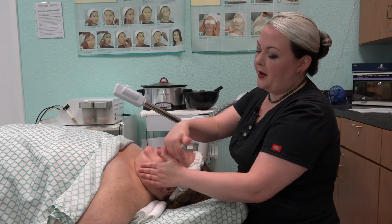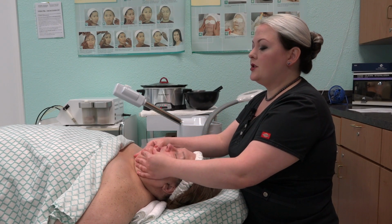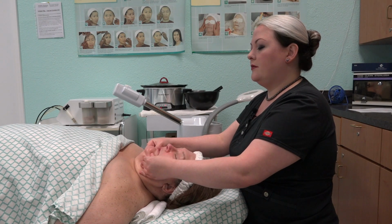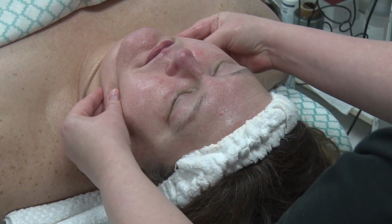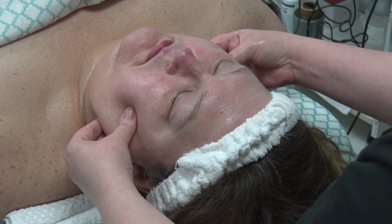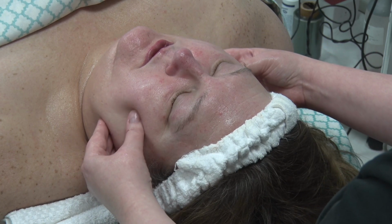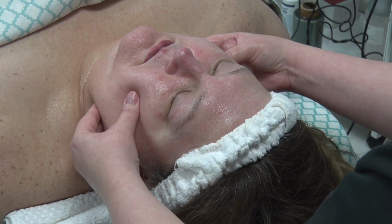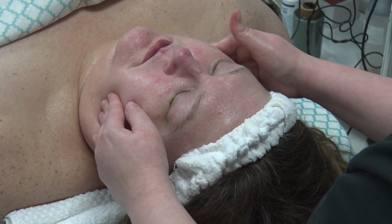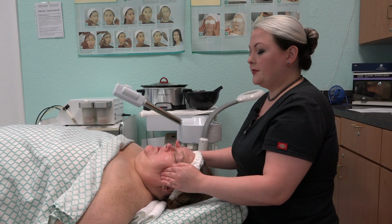As I move my way up, I like to be able to massage the chin in a kneading motion and the cheeks. And when we get towards the TMJ and the muscle surrounding it, this is where a lot of people hold stress. I'm going to start doing circular motions.